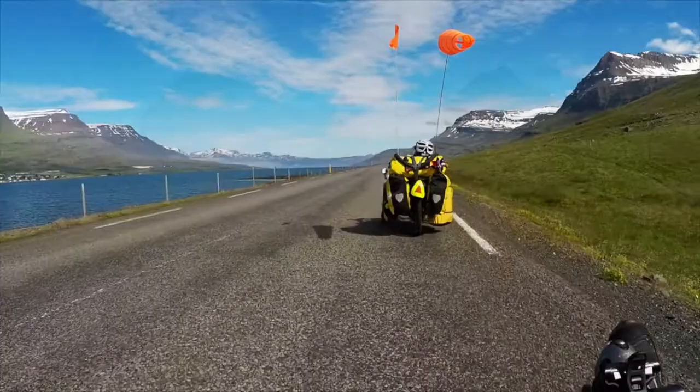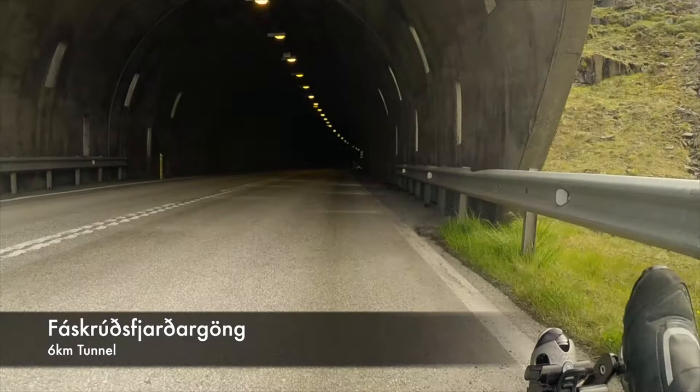Just outside Rodafjorda, we passed through a 6 kilometre tunnel which had been bored between the fjords. At the time, this was one of the longest tunnels in Iceland.